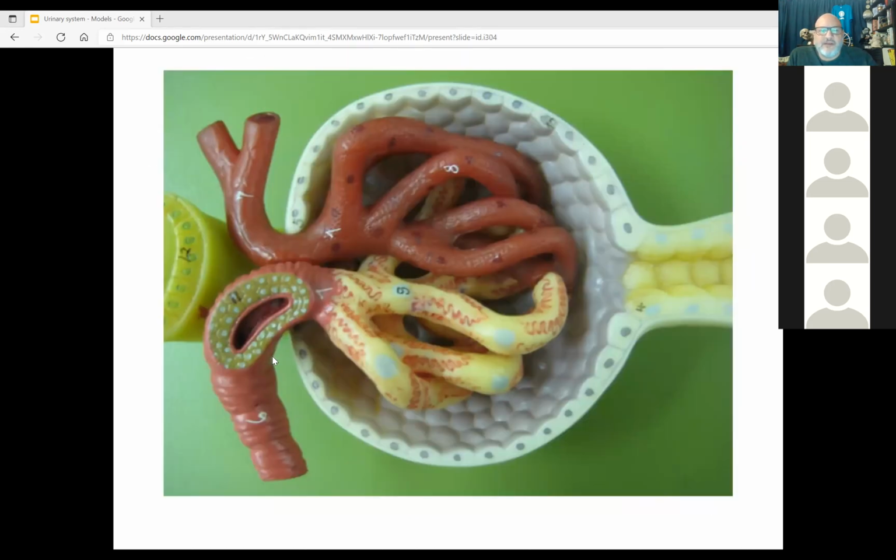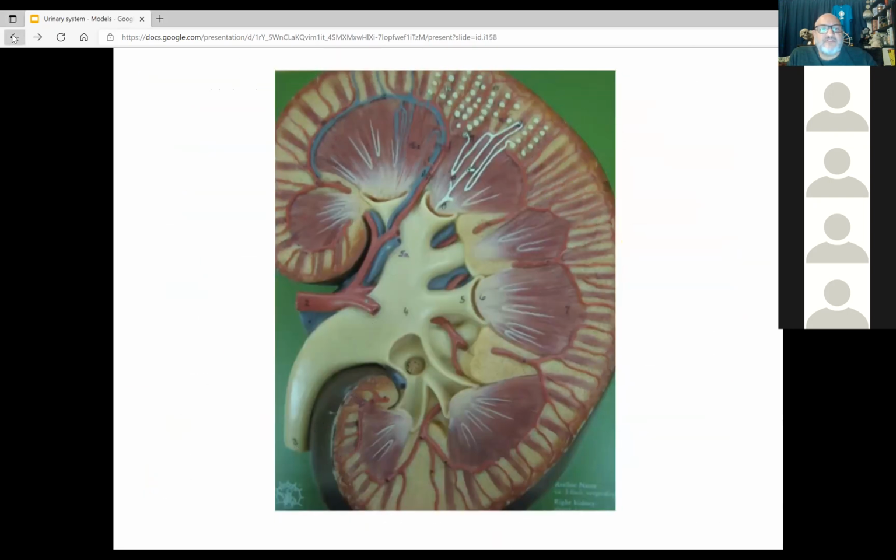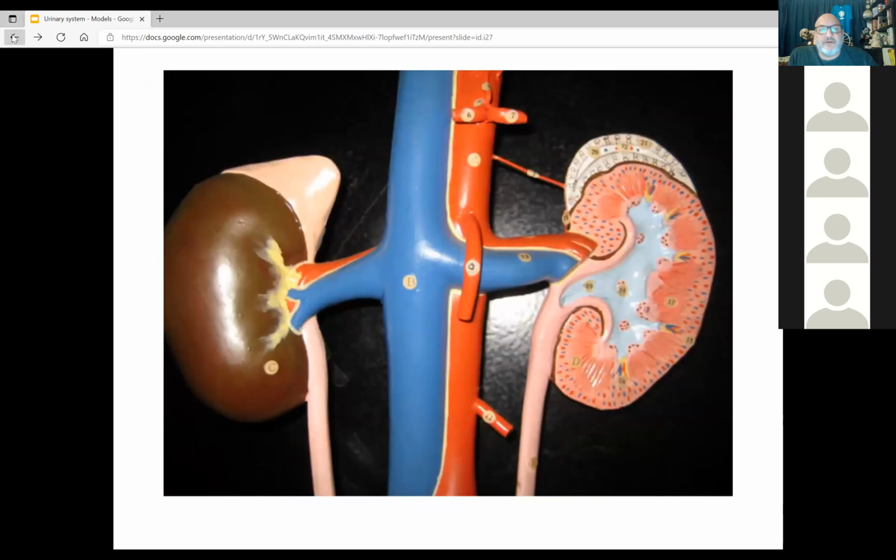And in fact, our model even showed us a high magnification view of the renal corpuscle, where we could see the podocytes and their filtration slits, or we could see the glomerulus, or the parietal layer of Bowman's capsule, or even the visceral layer of Bowman's capsule, the macula densa cells, the juxtaglomerular cells, right? The proximal convoluted tubule, all of those things. So these are all things that we've seen in models and in illustrations, and some of these are things that we could also see under a microscope as well.